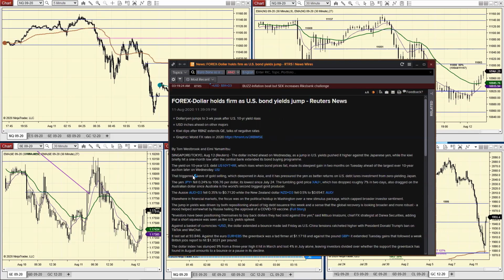So this is going to be key. That triggered a wave of gold selling, which deepened in Asia and has pressured the yen as better returns on U.S. debt lure investment from zero yielding Japan. And let me see where the Japanese yen is at. Yes, 680. That was another thing. We're on our highs right now at 680 on dollar yen. The Aussie fell to 71.20, while the New Zealand dollar fell 0.5% to 65.47.